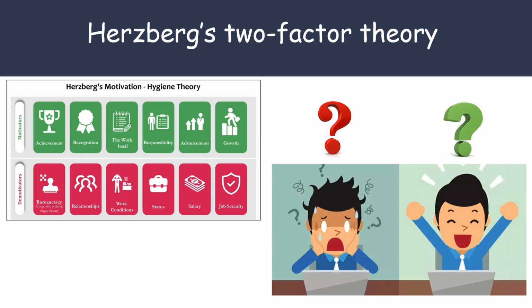When did you feel particularly good about your job? When did you feel especially bad about your job? Take a moment to reflect on what comes to mind when you hear these two questions. What made you feel good or what made you feel bad about your job? When you thought of things like achievements, growth, and recognition, you probably relate that to the good times.